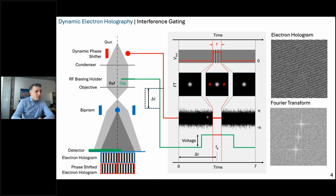So this process of letting interference only happen in a very short time period can be synchronized to a biasing holder. And by looking only at distinct time positions, we can then sample the whole period of a process. This is the basic idea of interference gating, or iGate, for time-resolved electron holography.